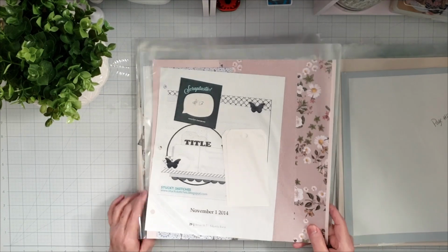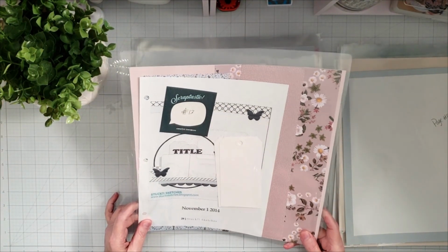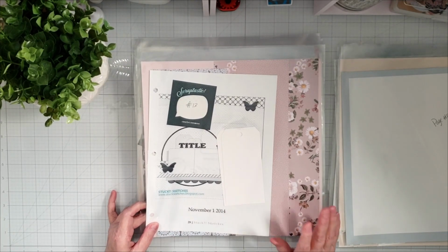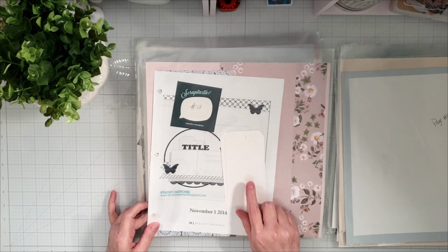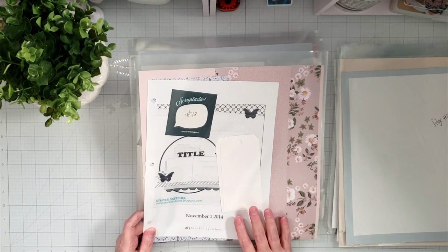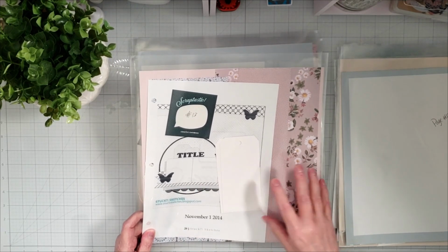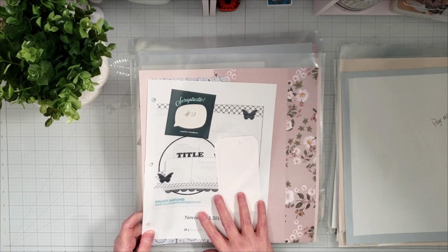And then from there we have this here, which was the start of base page number 13, where I have the sketch here. I have my paper picked out. In this sketch I had tags, and I already have some tags included in here. So my plan was to create another video where I took this sketch, I broke down my paper, and I created a base page using the sketch.